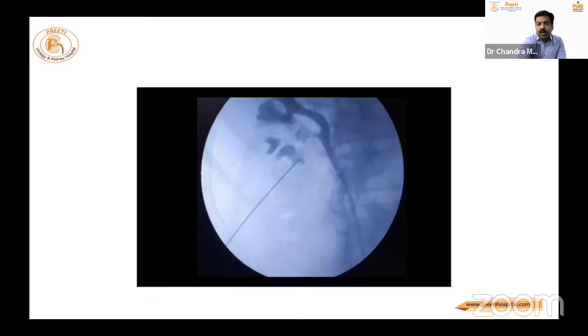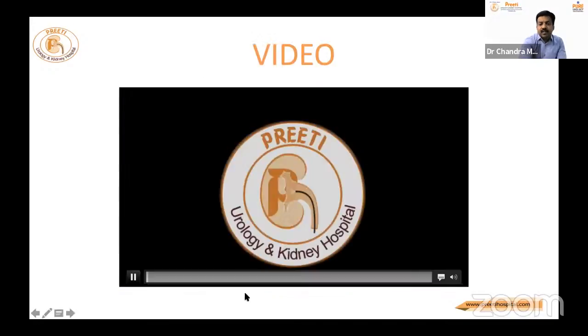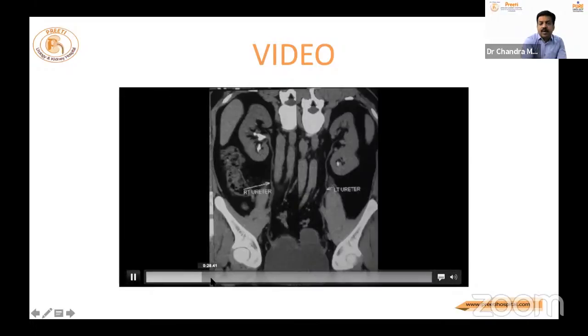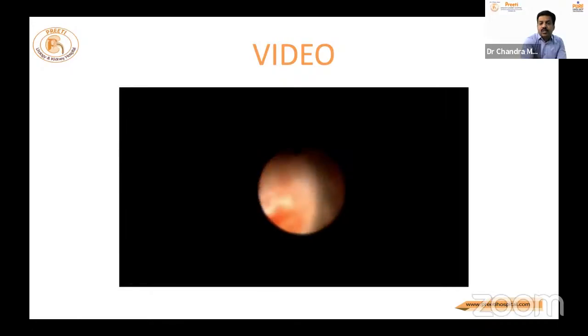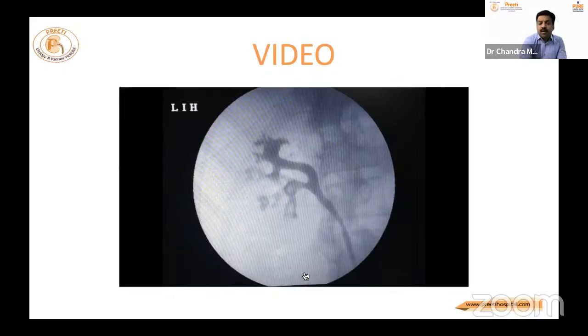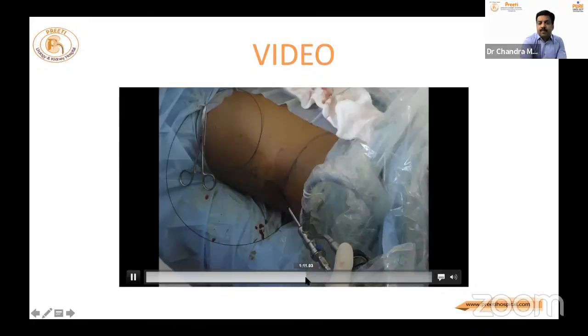See, this is the puncture of the lower calyx, and this is the system getting in, then dilatation, and this is the video, a quick video, so I'm rolling fast. This is a partial staghorn-like thing, punctured. Now see, the flexible scope person is easily entering into all these stones. The compact system is very good for flexible scopy. This is the puncture. This is the stone removed by the PCNL surgeon.